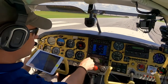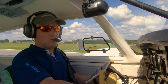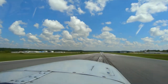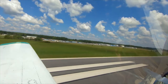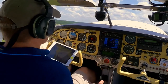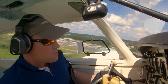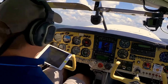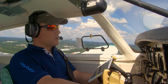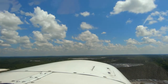Fuel pressure looks good. RPMs look good. Manifold pressure looks good. Airspeed looks alive. Gear going up. Gear is up and locked. 100 miles per hour. We're going to Gwinnett County, 823 Mike Charlie, set up for a 5 mile straight in runway 7. I'm at 105.